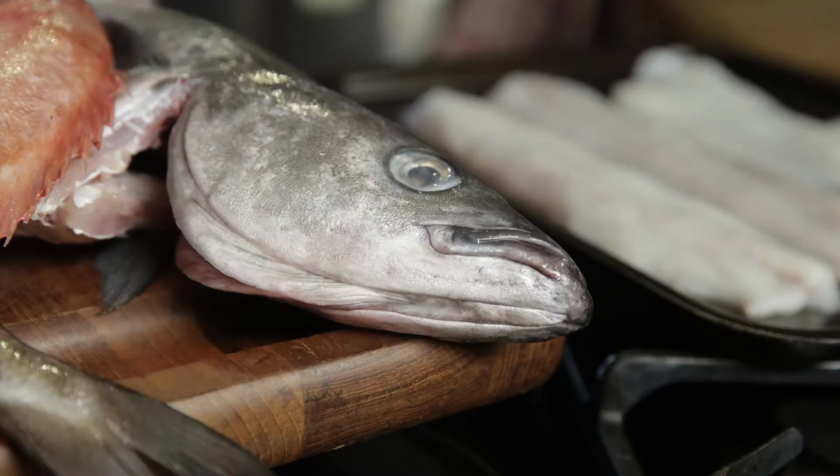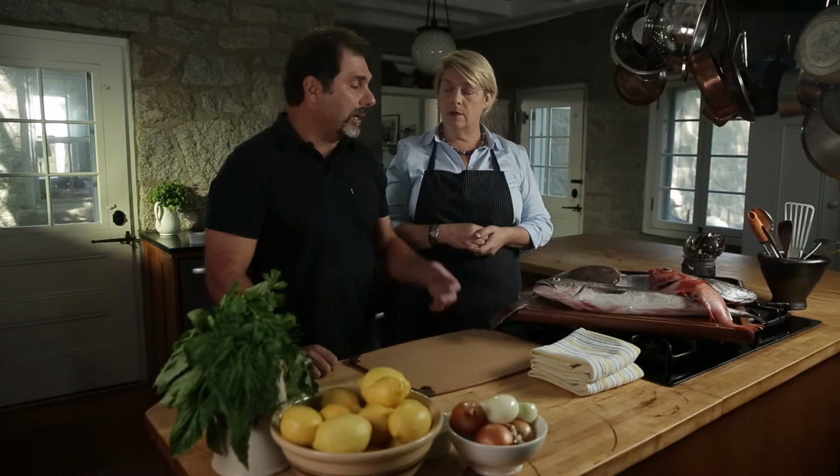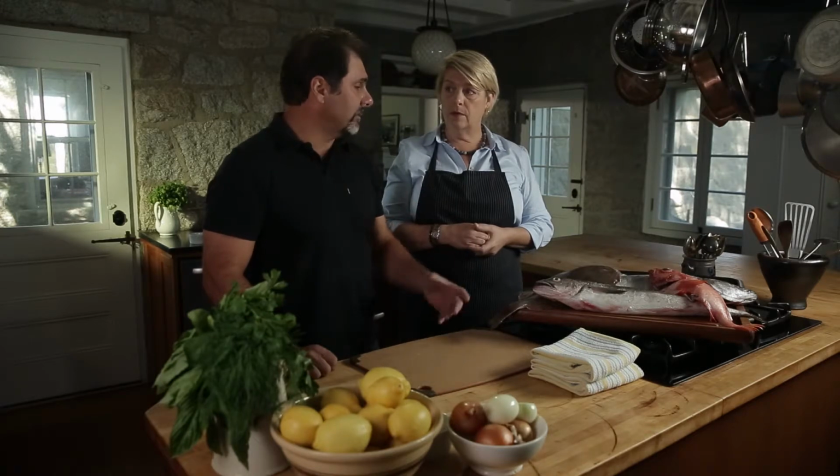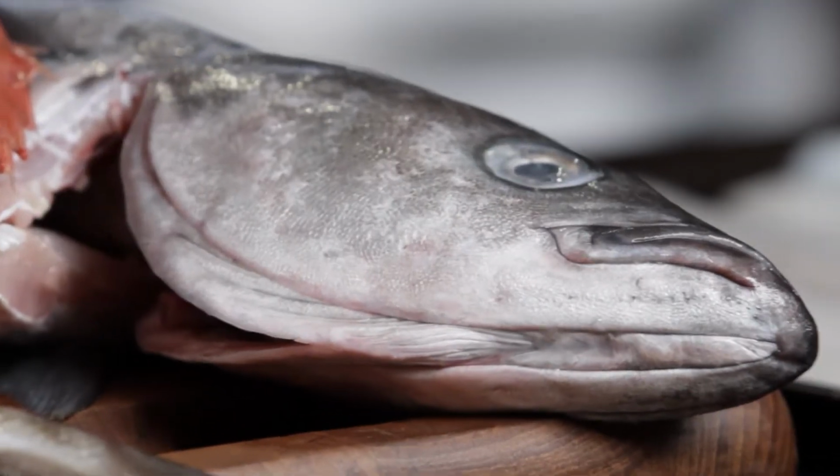And this beauty in the back. That is a pollock. Pollock is a big, firm whitefish? Big, firm whitefish. It's darker than your traditional whitefish. It's darker than cod or haddock. But I believe it has more flavor because of the darkness. It's very rich, and it's a very underrated fish.